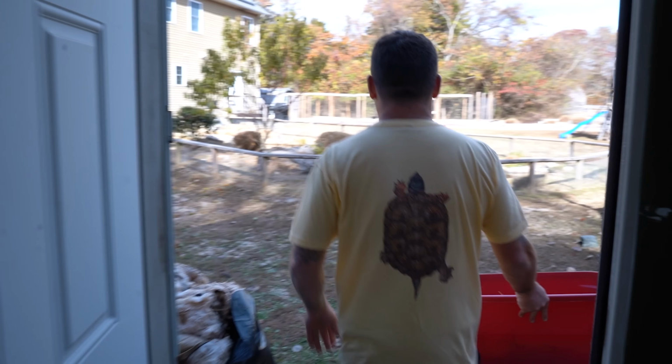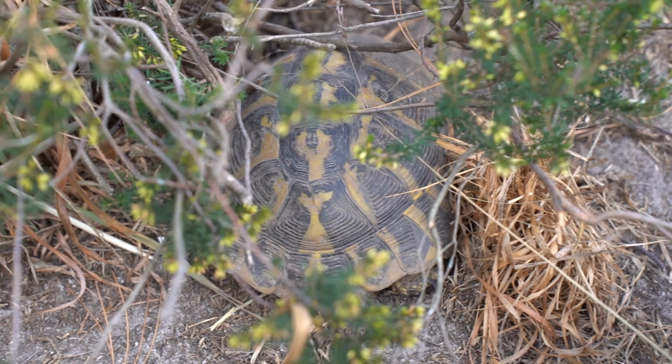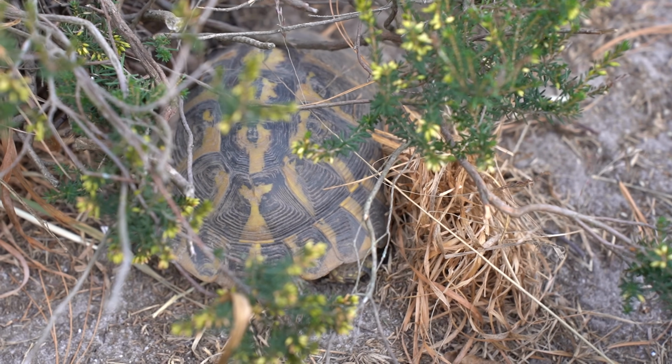But you absolutely, from day one, can hibernate or brumate Hermann's tortoises and some other species of Testudo outdoors, even in New Jersey. And I'm going to show you. Regardless of age, with the proper prep, Hermann's tortoises, along with some of the other Testudos like marginated, Russian, and Ibera Greek, to name a few, can hibernate outdoors. And that is absolutely no problem for us here in southern coastal New Jersey.